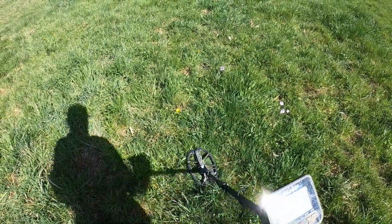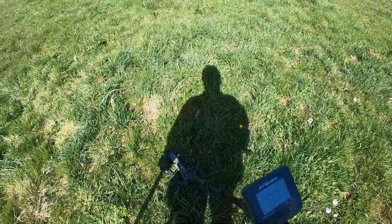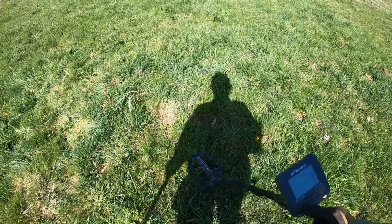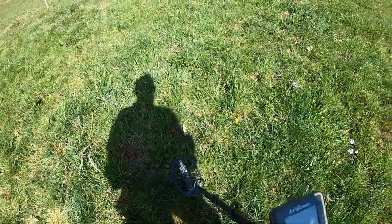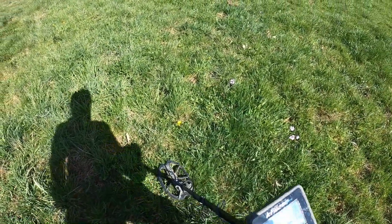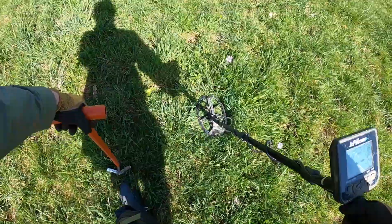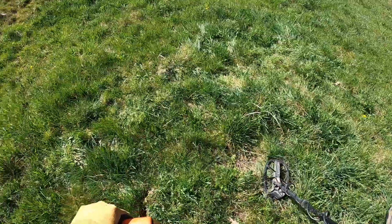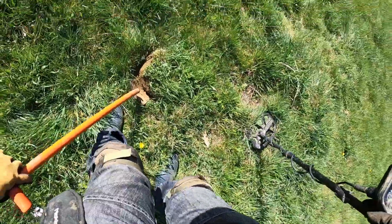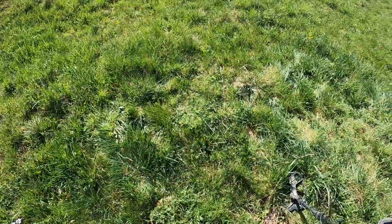Jumping target. 50s, 60s, 70s, 80s, not even in the 90s. It's also struggling a bit with the pinpointing. Opening up some question marks for me. Sometimes the numbers are good, but if it's grunty then it's probably iron, but I didn't detect a grunt. But when it struggles with the pinpointing, that's also not such a good sign.